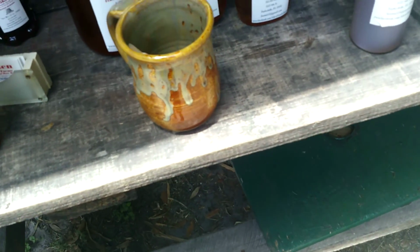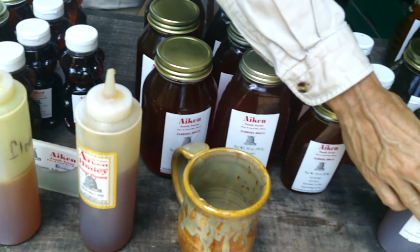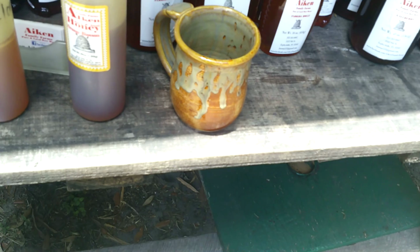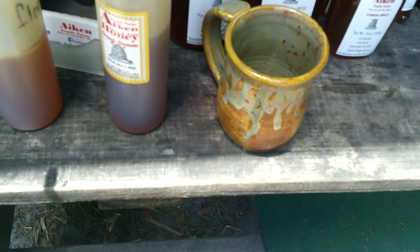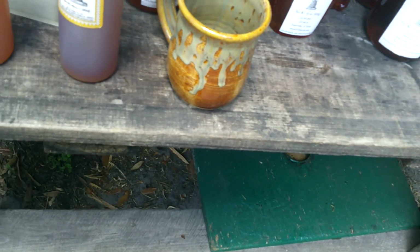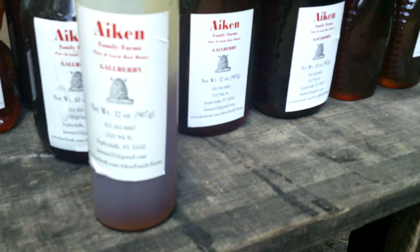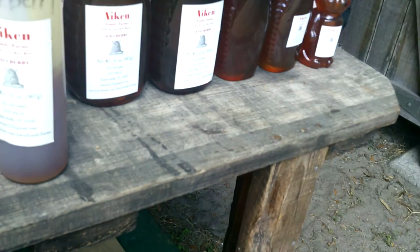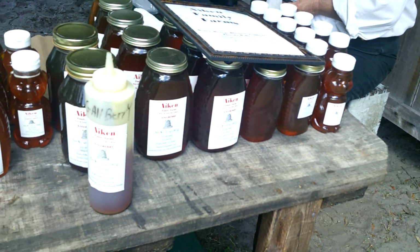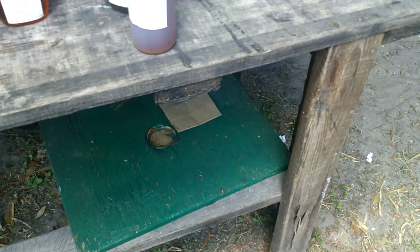Are you having a good day at the fair? Yes, sir. This one is the orange blossom. That one I might like, actually. That one was good, too. And this one's really good, also. Mm. Yeah, that's really good. That's a really good one there, though. I like that one. The Gallberry? Is that what it's called? Yep. That comes from Pasco County, not too far from here.